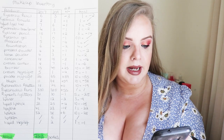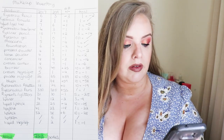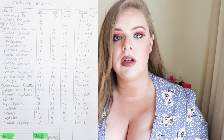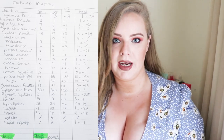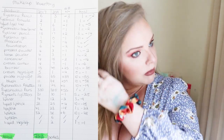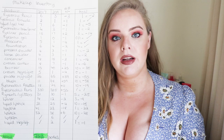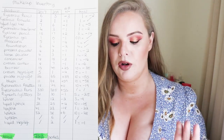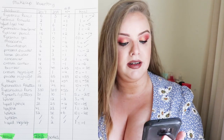Mascara, I had 5 in 2017, I have 1 currently. I've used up 4. My goal is to only have 1 mascara in my collection at any given time. I only want 1 opened at any given time. The only variation off of that is if I'm using 1 and I feel like it's coming to the end, that I have a backup. Outside of that, no, I don't want to. It's overwhelming for me.